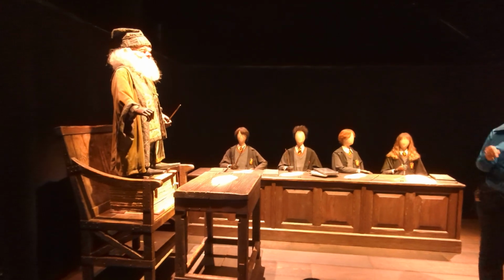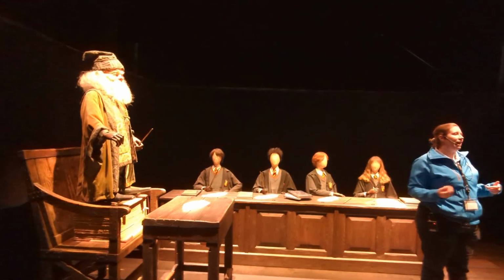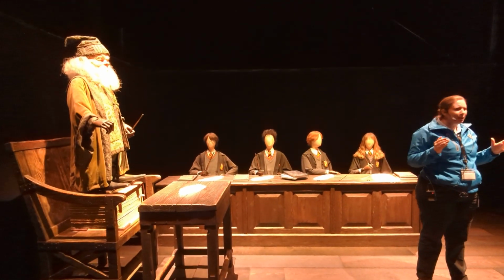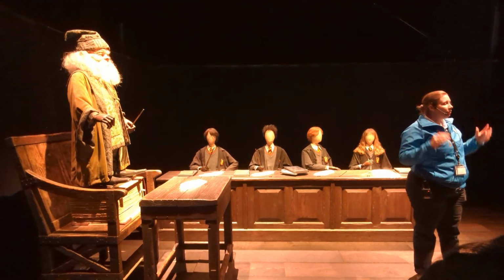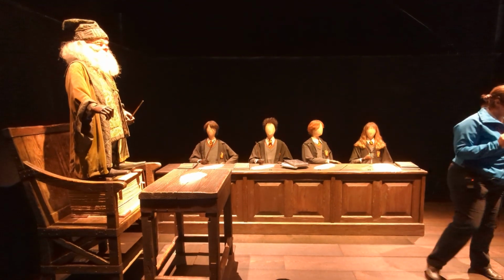Visual effects are the digital effects that we see on the screen. That could be anything from Fluffy the three-headed dog all the way down to the invisibility cloak. We didn't actually make Daniel Radcliffe disappear. But if we can, we like to use special effects.